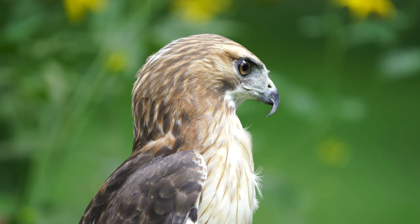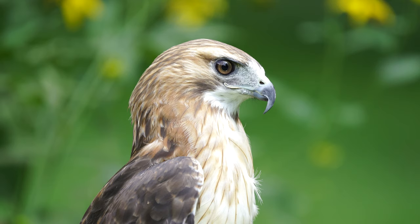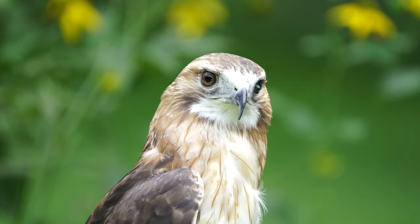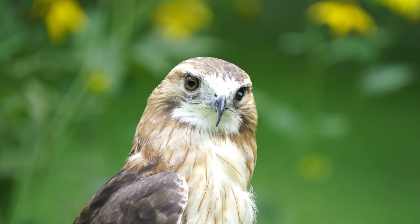Red-tailed hawks are what we consider a partial migrant, meaning some of the population migrates to a distinct wintering and breeding territory, but in parts of its range, it can be found year-round. Here in New York State, we can see red tails year-round, even in the winter.